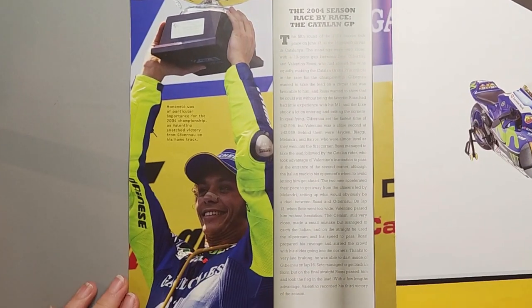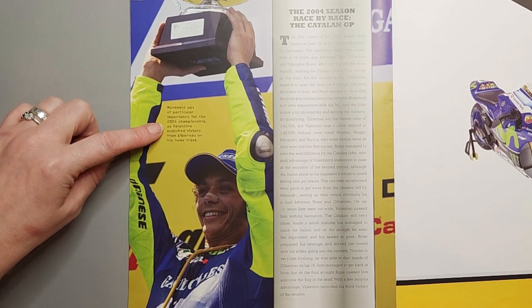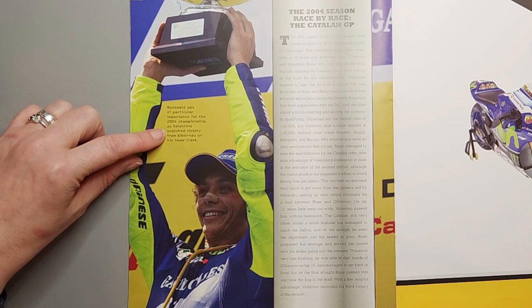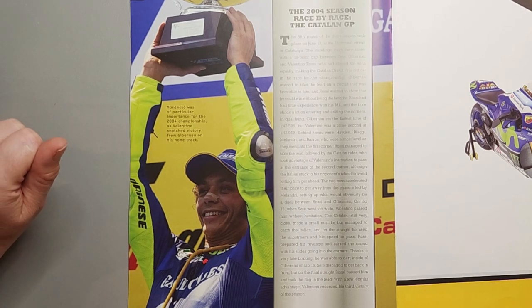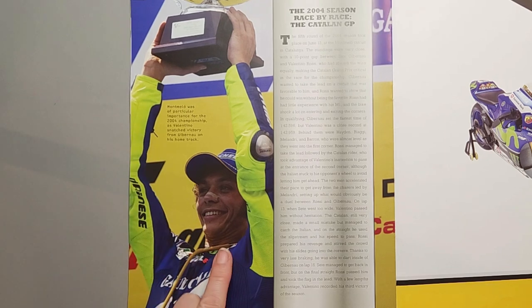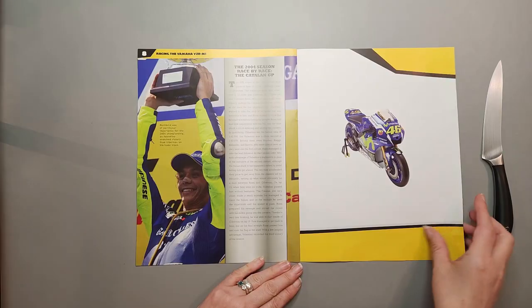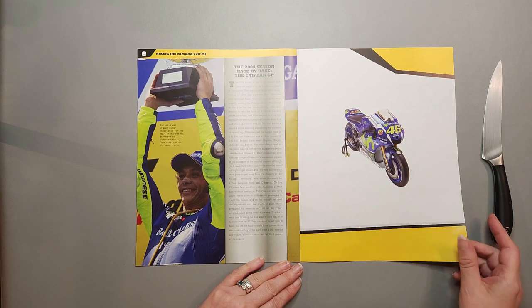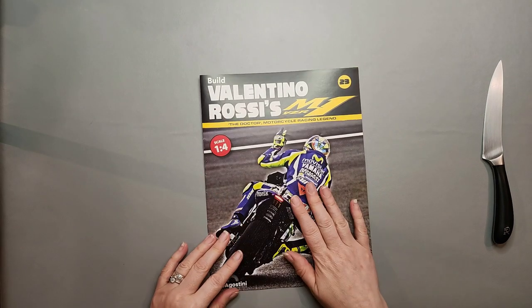Here we've got Montmeló, which was of particular importance for the 2004 championship as Valentino snatched victory from Gibernau on his home track. Looking very particularly pleased with himself there. And this article is about the Catalan 2004 season. Okay, perfect. So that's 23.